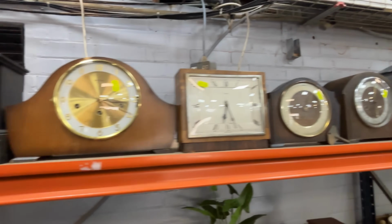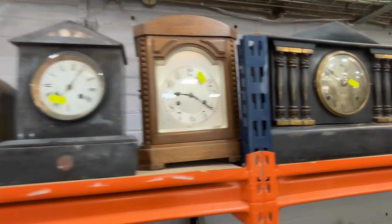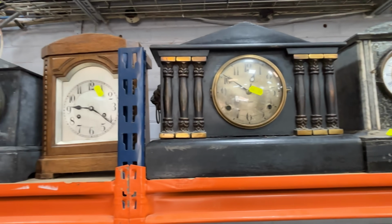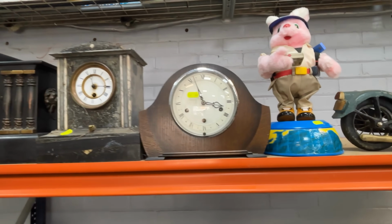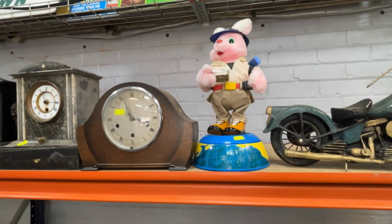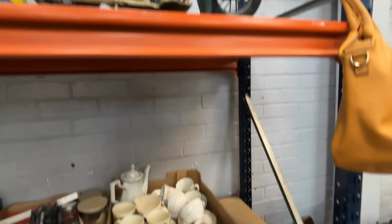More clocks down here as you come down this way, slate clocks, mansell clocks. Again, look at that one there, and that is particularly heavy, that one, as is that one there. So if you've got a clock buyer or know a clock buyer, get them down to Prestige Auctions this week. There's one of the Duracell bunnies and this lovely motorbike as well.